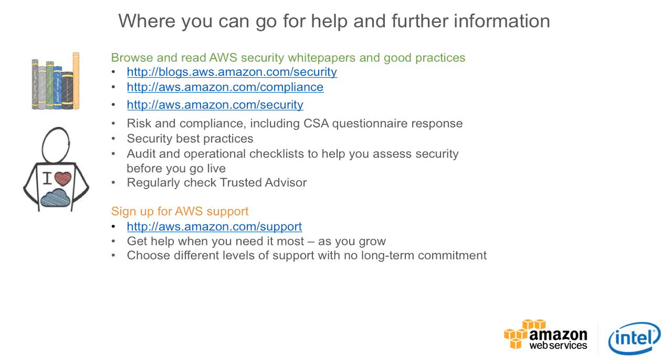A lot of the stuff that I've talked about today is available at our Amazon security site. Our compliance site lists all of those certifications and the audit programs that we currently have. We have risk and compliance CSA questionnaires, so if you need to get copies of our ISO certification, for instance, once you sign an NDA, you can request those from us.